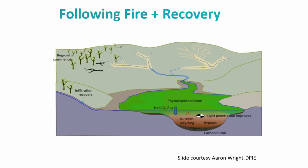And then following the fire, we have recovery. So you can see the amazing regrowth we've had in most of our forest, with the canopy starting to re-establish and ground cover starting to re-establish. So again, that's going to catch the water as it goes in and help it infiltrate into the ground. But we have had some big algae blooms that have come in after the fires. And of course, we've had a lot of weeds come in as well, and weeds that maybe we haven't seen so much or that have really taken off.